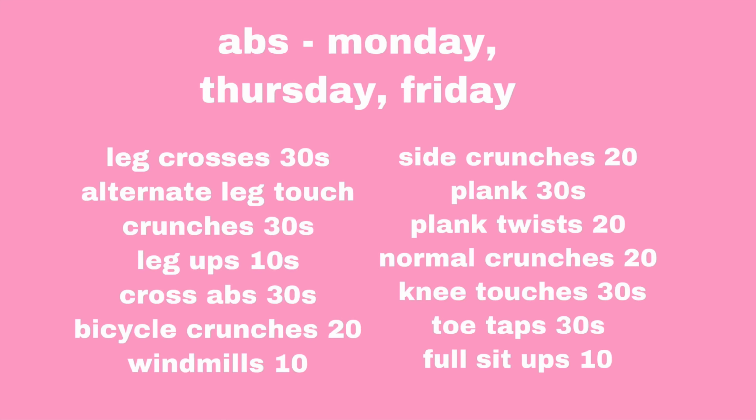If you're following the schedule, you should be doing this workout every Monday, Thursday, and Friday, along with the other workouts on their scheduled days and the diet plan. Here's the list of each exercise if you guys want a screenshot.